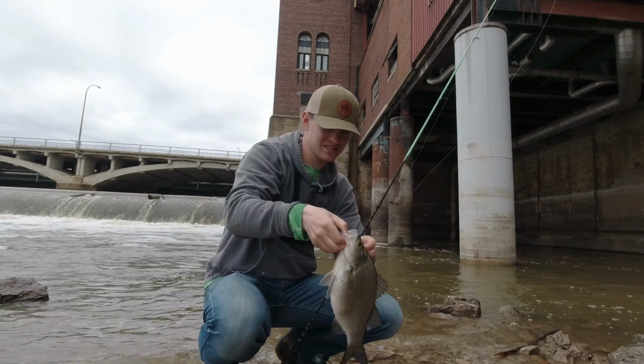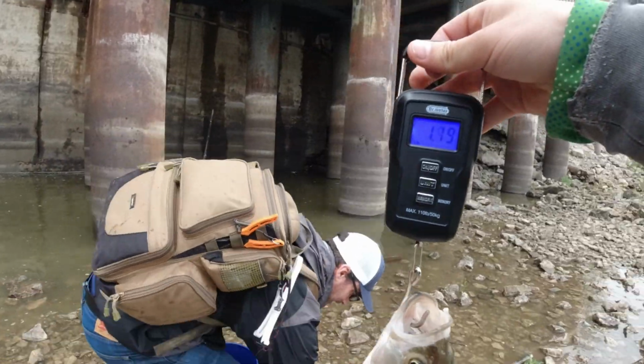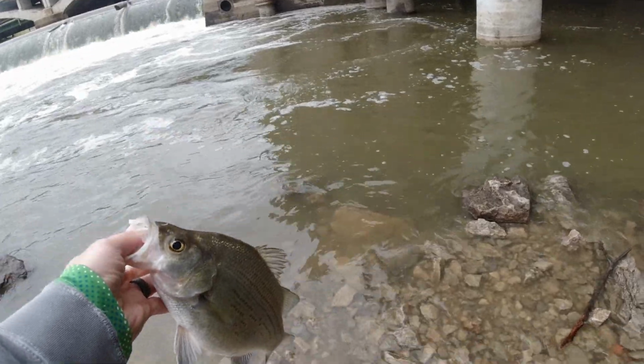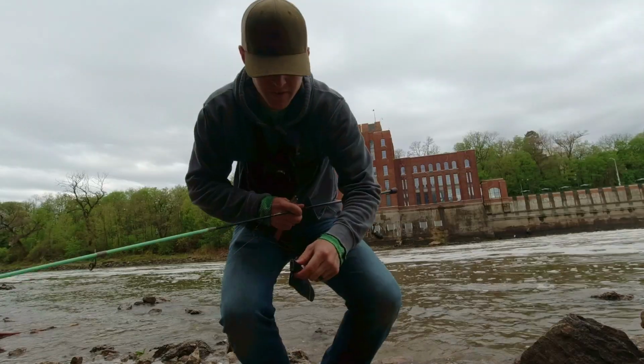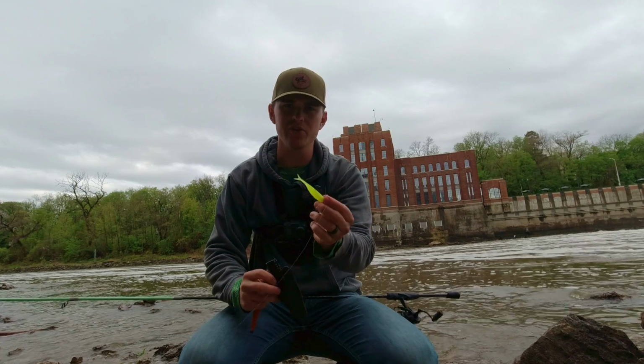You think that's 2 pounds? Oh yeah, it's over 2. I gotta test it now. Okay, this is bigger. 2.87. Oh really? All right, guys, put him back now. Thanks for biting, dude. There he goes. Yo, that one actually bent my hook out a little bit. This is a brand new Ned rig.